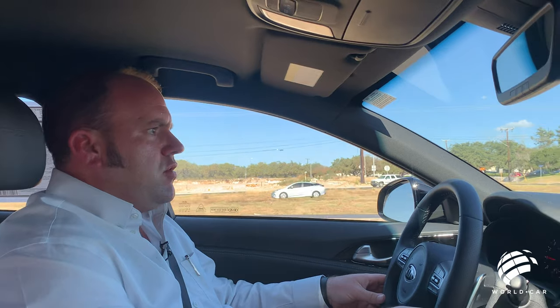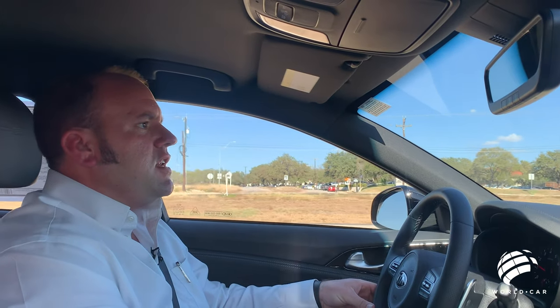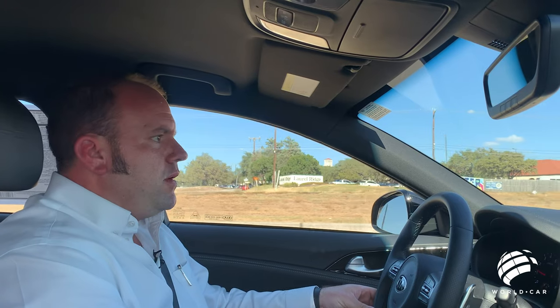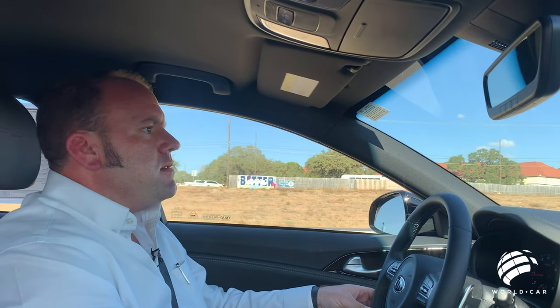But even in stop and go traffic, this car is still a joy to drive. I could see myself driving in New Orleans in this vehicle and being just as refreshed and having just as much fun as I would be just driving across town to work. So my honest take on this car is they've done a great job making a true GT vehicle, and it's something you don't see a lot out on the road nowadays.